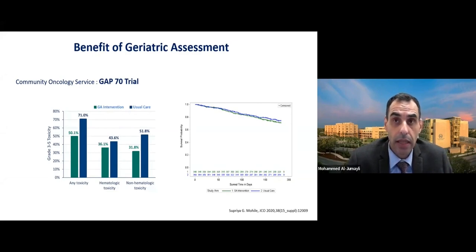In this study, conducted by investigators at the University of Rochester, the design is similar to the study done in the GAIN trial, but in this situation, the community oncologist would receive a recommendation from the geriatric oncologist based on the geriatric assessment, while the control group just received the standard of care, and the patients were followed for 6 months.